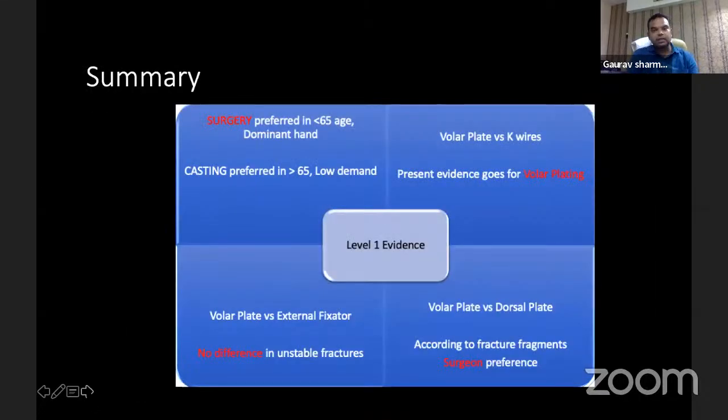Now, to summarize, we have these four questions. First, the majority of level one studies today state that surgery should be the preferred modality of treatment in younger patients, less than 65 years of age, with dominant hand involvement and high demand, whereas casting could be preferred or given as an option in elderly patients in the geriatric group with low demand. Between volar plates and K-wires, there is definite evidence that volar plating is superior to K-wires. Between volar plates and external fixator, there's no difference as far as unstable fractures are concerned. Between volar plate or dorsal plate, again, it depends upon surgeon preference, but you cannot compare apples with oranges here. It should always be according to the fracture fragments, whether the fragment is more dorsal or more volar, which should dictate the treatment modality.